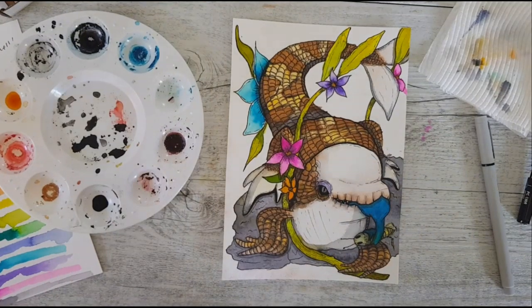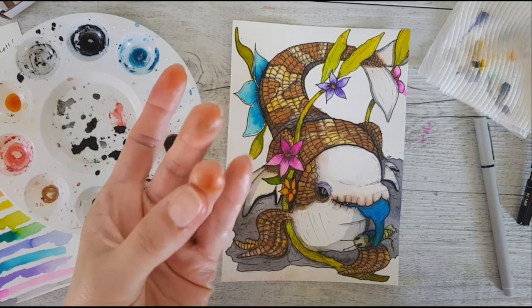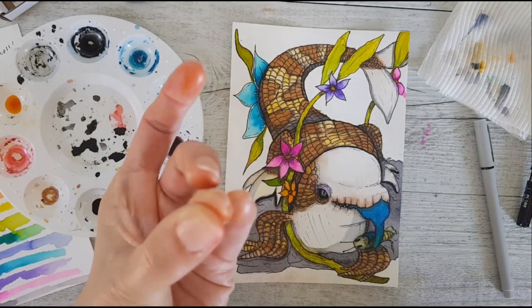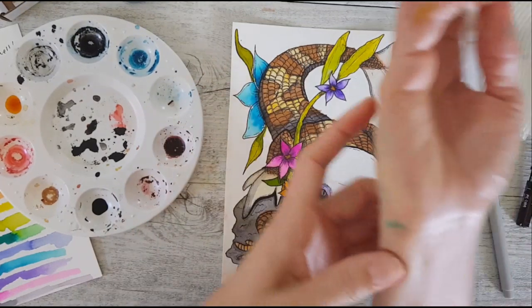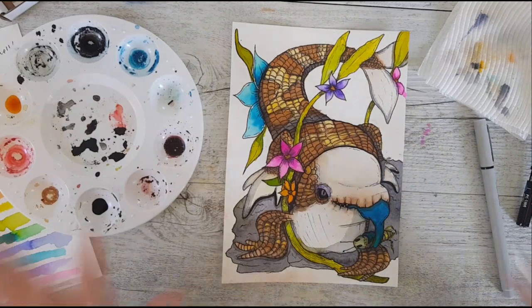All right, let's finish this off. I can't believe how messy this is. I've washed my hands and look at that, that's still on there. That's crazy. All right, let's finish this off with some white gel pen.